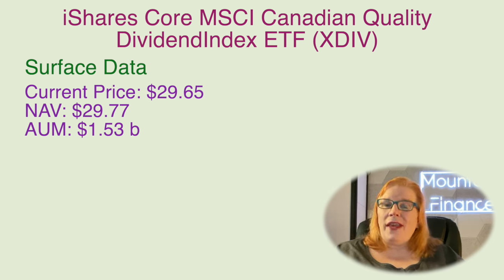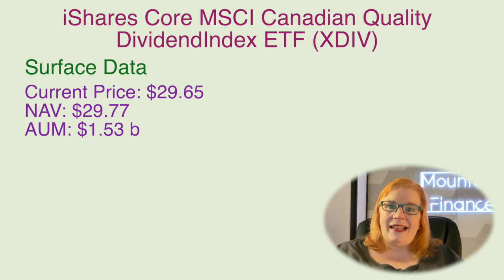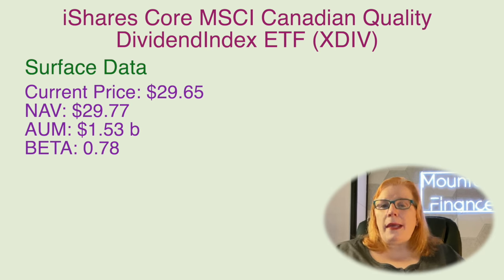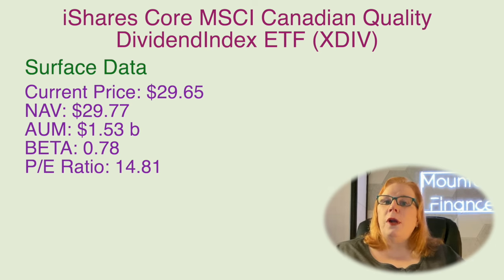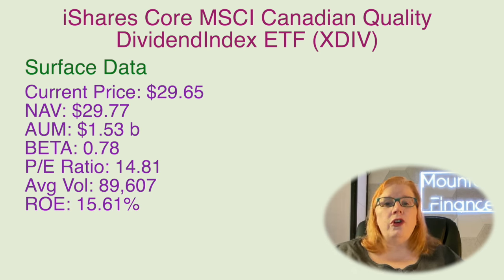So we do know that they added another 250 million since June. That's not too shabby. They do have a beta of 0.78, so they're definitely less volatile than the market average, which would have a beta of 1. Their price to earnings ratio coming in at 14.81, and their average trading volume comes in at 89,607 per day.